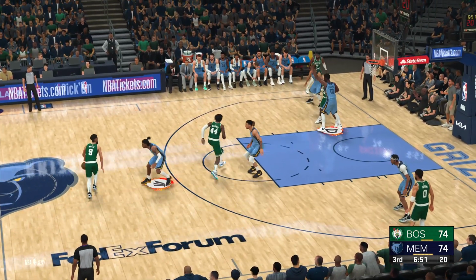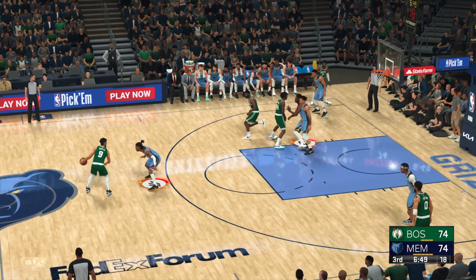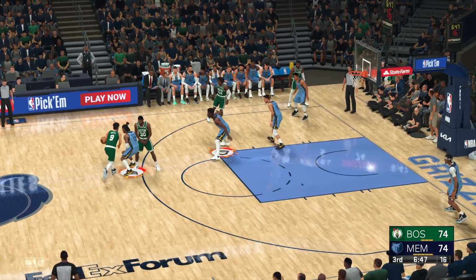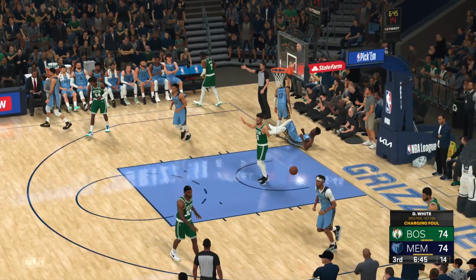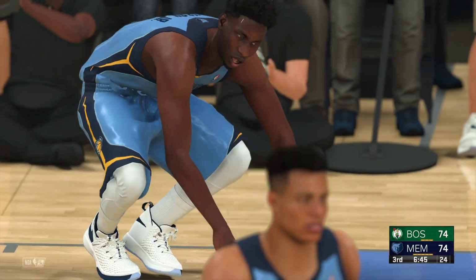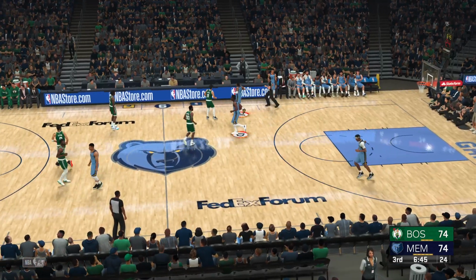Clark, he's checked in for Adams. Now here's White. 6 points for him. And Derek White picks up the foul. And that'll be his third foul so far. Oh, great defense. They anticipated the play and got there first.